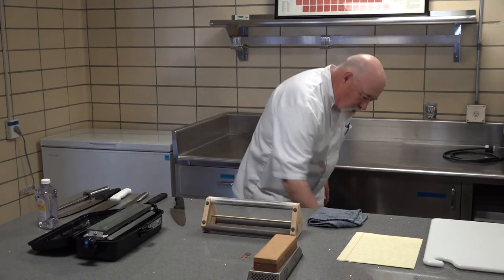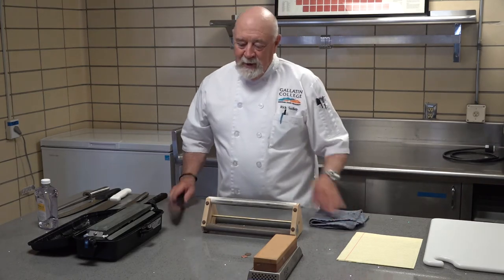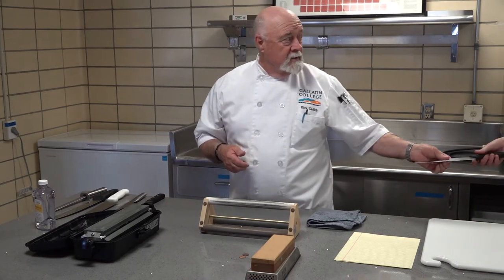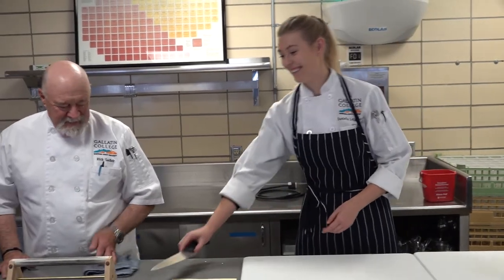So if you're at somebody's house and they have a terrible knife, you can try and make it up to what you want. Is that to your liking? Oh yeah, definitely a lot better.